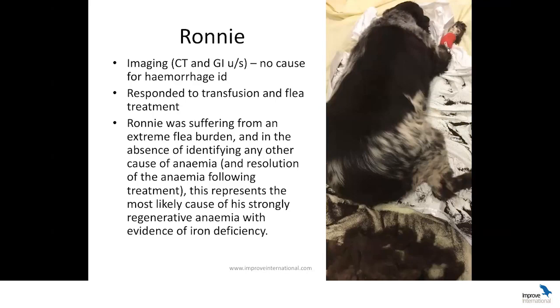And for Ronnie, he responded really well to transfusion and flea treatment. And so we arrived at the diagnosis that he was just suffering from an extreme flea burden. And in the absence of identifying any other cause of anemia, and because he'd resolved following the treatment, this is most likely the cause for his anemia. Just that really marked flea burden.